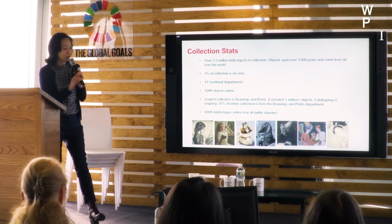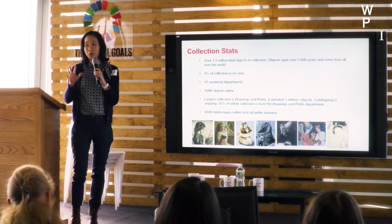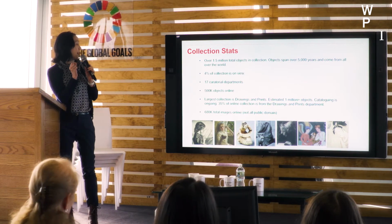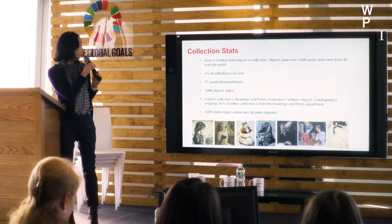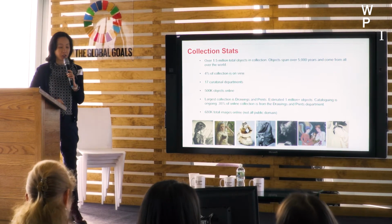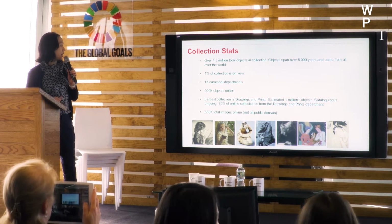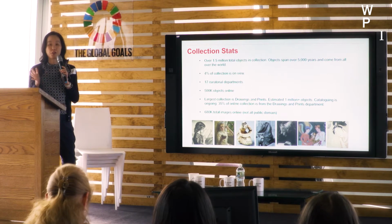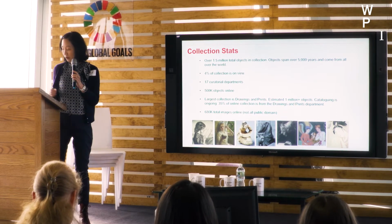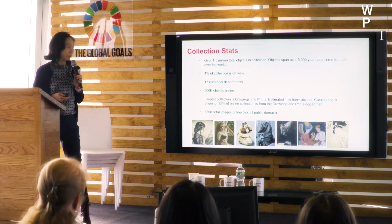We have 17 curatorial departments, and they really function as sort of mini museums, which I'm going to get to later. About 500,000 objects are online. Our largest collection is drawings and prints. They have about 1 million objects. They are still cataloging their collection. About a third of their collection is online. And we have 680,000 images online. Not all of them are public domain.